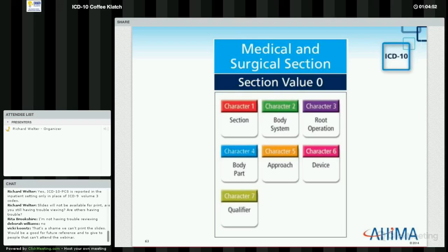So the medical and surgical section, the largest section in PCS, as I said, has so many things found in it, from hernia repairs, deliveries, endoscopies, to cardiac mapping.